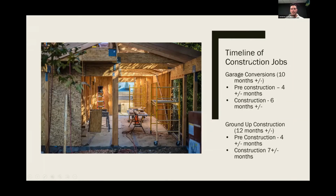Timeline, this is, again, same thing with cost. It changes because it varies between project and it varies between city. These are all just numbers for you to have a generalization or idea of what we're seeing right now. Number one, we break it up into 2 different things. Garage conversions are taking about 10 months, give or take, right now. Pre-construction is about 4 months plus or minus, and then the construction is about 6 months plus or minus.